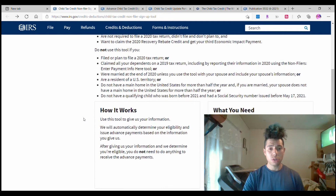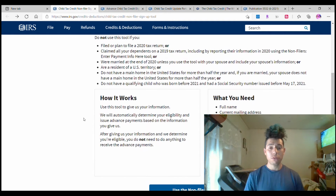Now, you can't use this tool if you filed or plan to file a 2020 tax return, if you claimed all your dependents on a 2019 tax return, including by reporting the information in 2020 using the non-filers enter payment info here tool, or if you were married at the end of 2020, unless you use the tool with your spouse and include your spouse's information, or are a resident of a U.S. territory, or do not have a main home in the United States for more than half of the year.